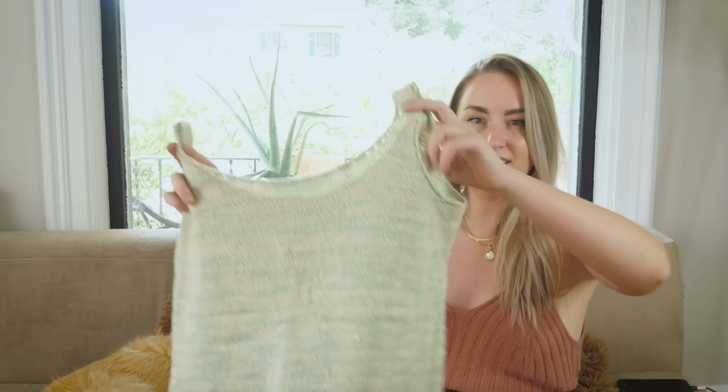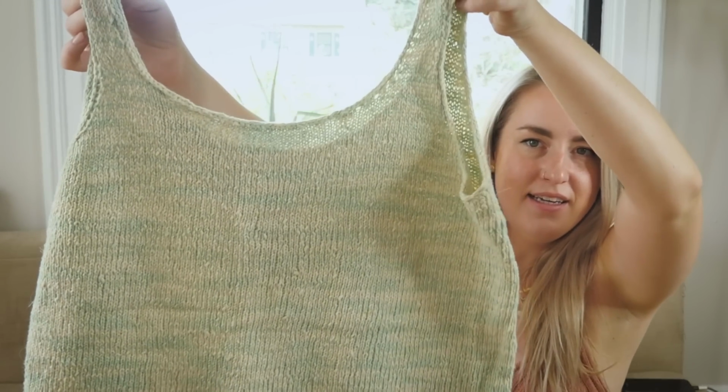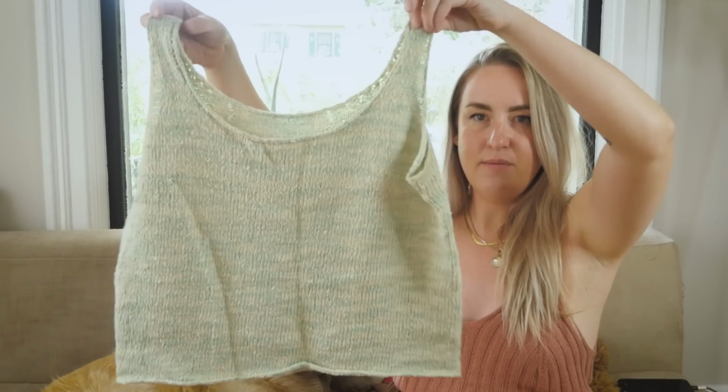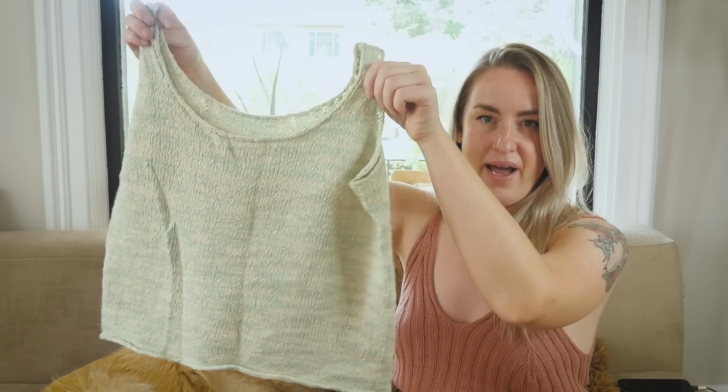I just needed something that I could knit and turn my brain off. I've been working on a lot of complex pieces for the past year, and I just wanted a true TV knitting project that I could take anywhere and not really have to think much about. And I found the perfect pattern for that, and that is the June top from PetiteKnit. So here it is. This is the front of it. And then this is the back of it, which is pretty similar. It just has a slightly lower scoop in the back than the front.